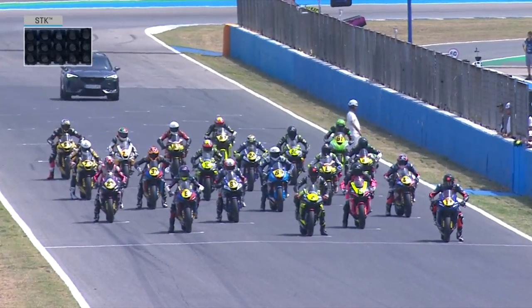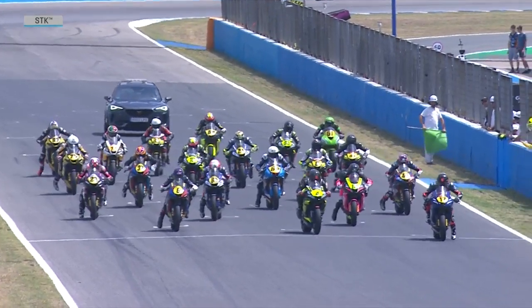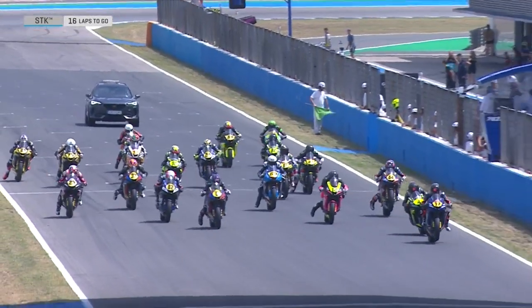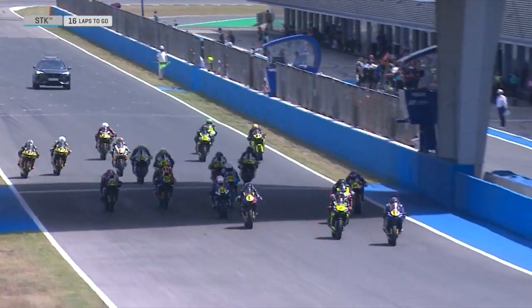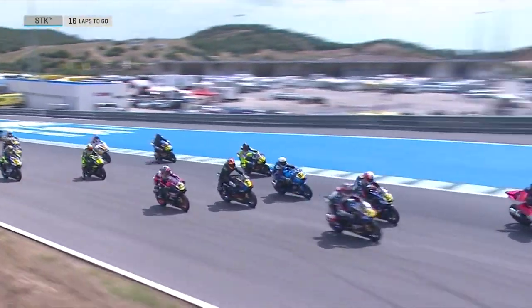So here we go, final race of the day here in Jerez. It's the Stock European Championship. Revs are rising, red lights are out. Great start there for Munoz. Big wheelie there for Munoz as well. Fernandez darts in behind him. Garcia off the line as well, so those problems from the warm-up lap.